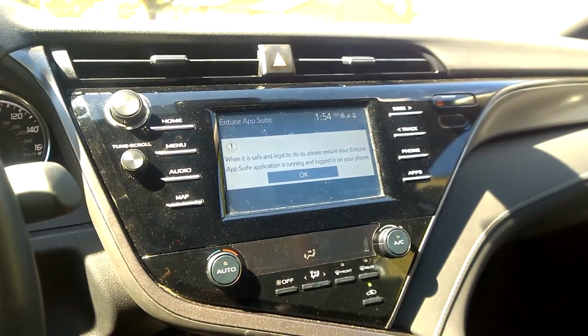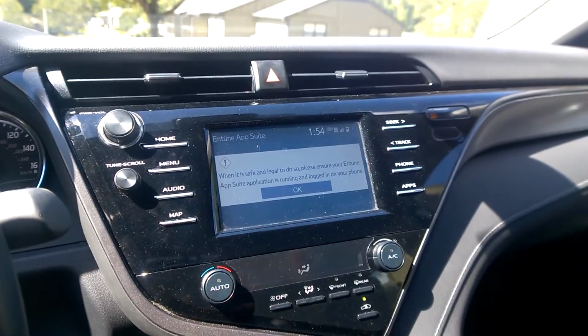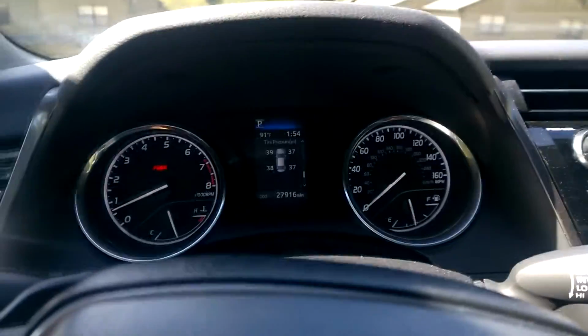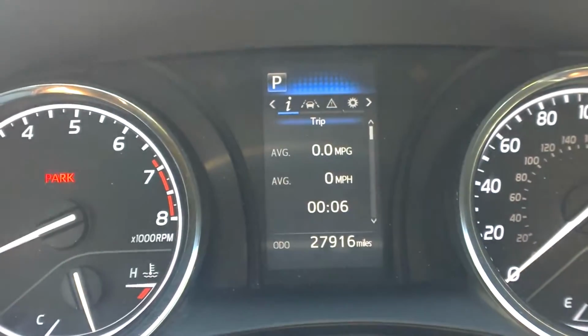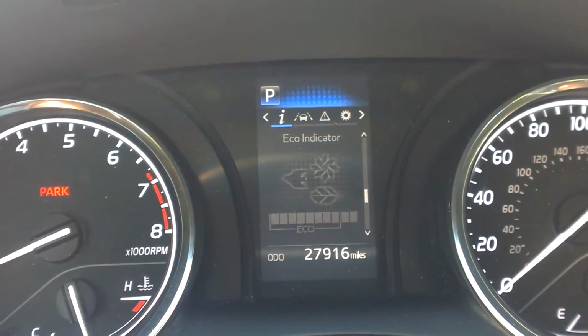Now, in the 2012 model, you can look at your vehicle information, tire pressure, fuel consumption, all that stuff on the infotainment center. But now it's all integrated in the gauge cluster. So when you look at your tire pressure, you just go through the arrows on the steering wheel. Trip, your fuel economy. You can do much more on this, eco meter.